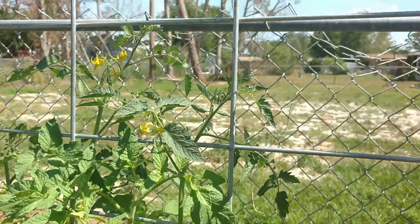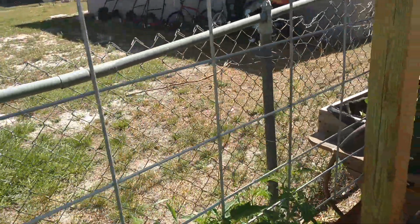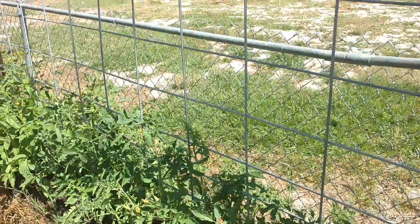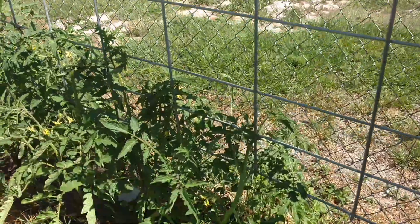But for now, I'm enjoying watching this thing take off and really thrive. We're about a third of the way up this cattle panel. It's about 6 feet tall. And by the end of the season, these things should have reached all the way up this thing and probably vining all the way around it. So yeah, great progress here.